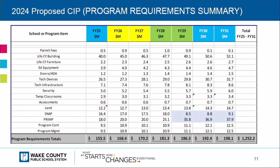If Apple stepped up and paid for all of our tech devices, $100 million. Lobby them a little bit more, maybe.